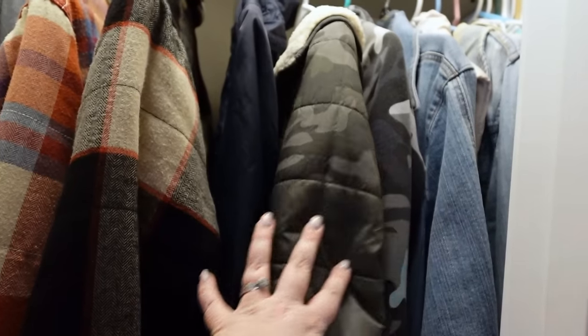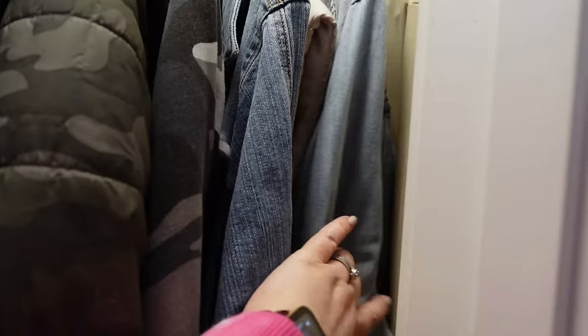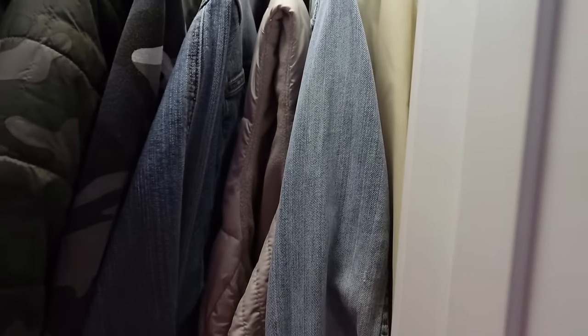And then I've got little boy jackets. These are like raincoats and just easy, just toss on. And then I've got my jackets back here, raincoat and then some jean jackets.